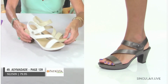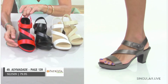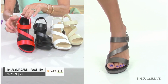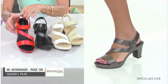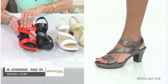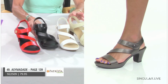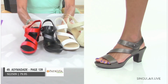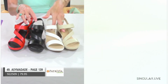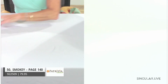Assimidade is a similar construction as our Dade, and she has, well, actually she used the same construction, my bad. But what she has different about her is the asymmetrical upper that gives her a little bit more of a sassy appeal, as you can see on Joanna's foot. She also has a really pretty embellishment on the top with that Velcro enclosure, and you can see she is the same as the Dade as far as heel height. Pretty, pretty colors. That new color that Joanna's wearing is really beautiful. And that's called the pewter.